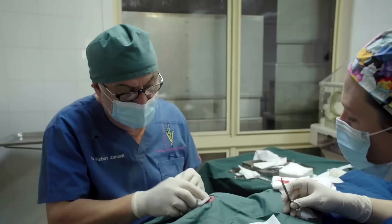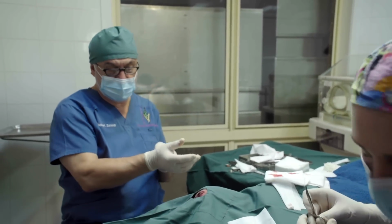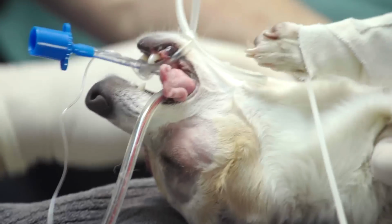Somehow we've got to try and change things around to stop her suffering. Okay, we'll turn her over and do the other side. The failed surgery is making Rob's job of reconstructing Cara's eyelids far more difficult.